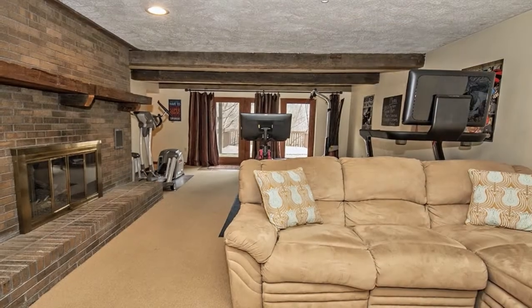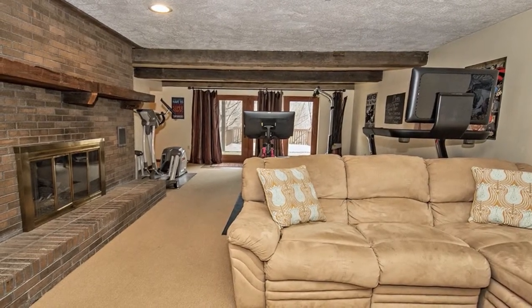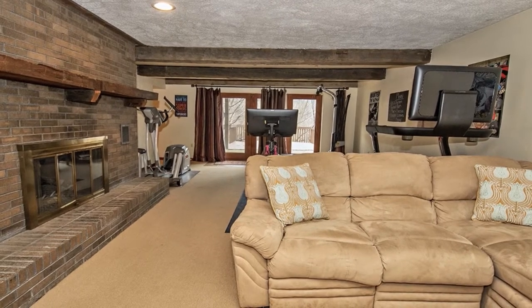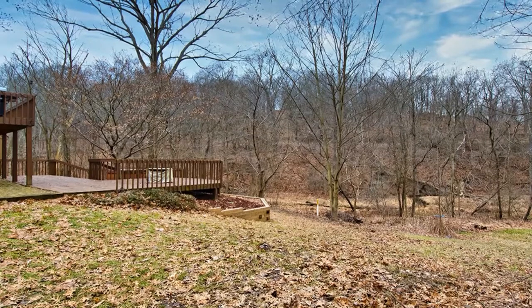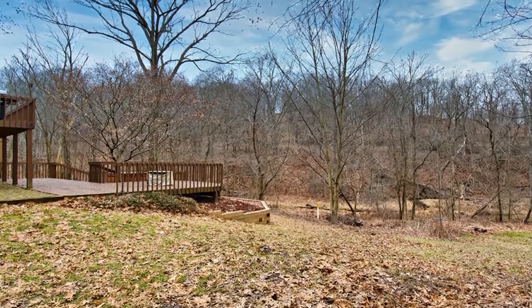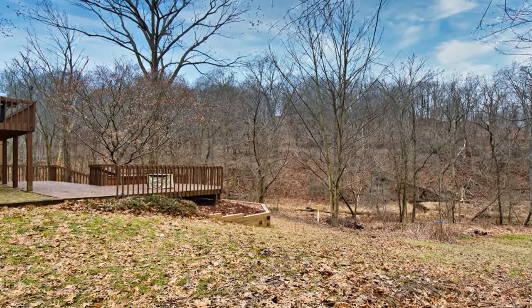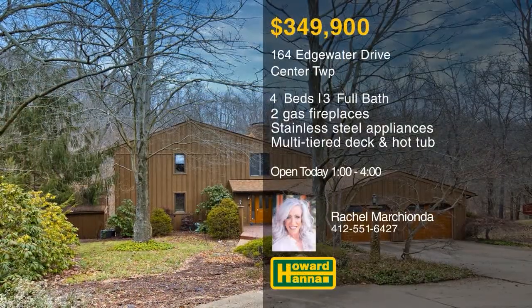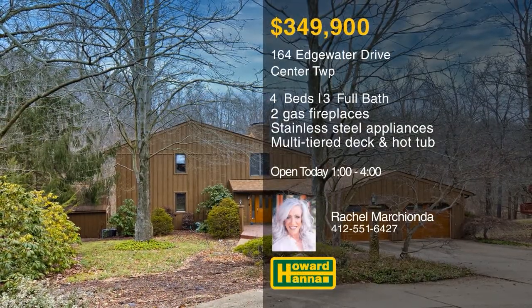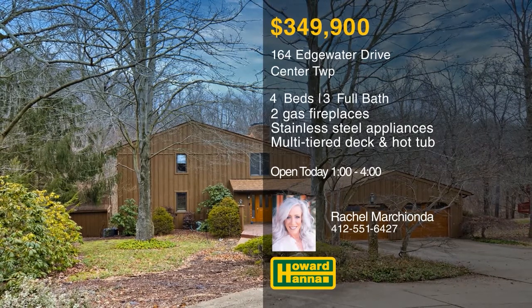The lower level is home to a family room with a brick gas fireplace, a wet bar, a bedroom, and a full bath. A multi-tiered rear deck with a relaxing hot tub overlooks the wooded yard, and a 2-stall garage gives you plenty of parking. Experience all this home has to offer at this afternoon's open house, hosted by Rachel Marchanda.